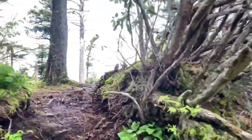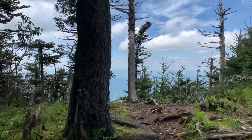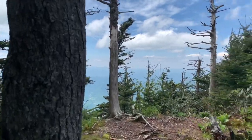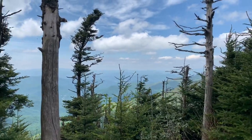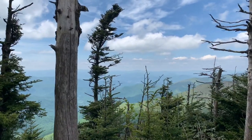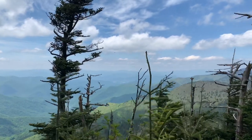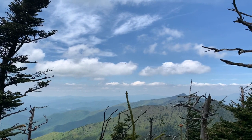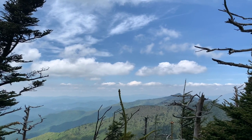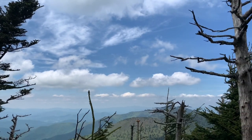All right, up here, we've made it. Summit of Potato Hill, 6,475 feet. It's got some views up here, and the eighth highest summit east of the Mississippi. And if you look in the distance out there, way out there, Celo Knob. That would be the end of the Crest Trail, then heading down 3,000 feet. But today, Potato Hill will be our turnaround point.